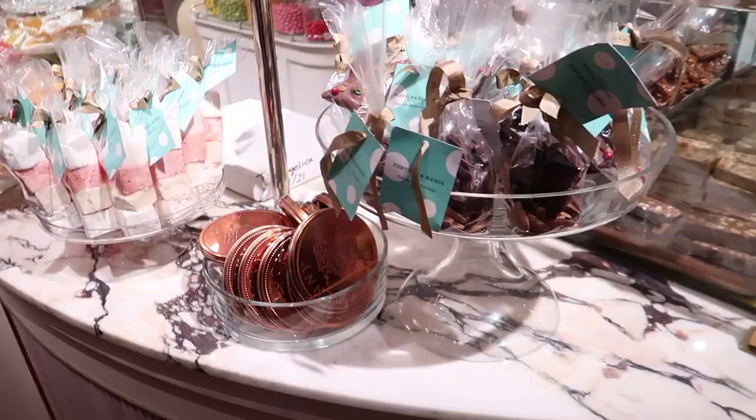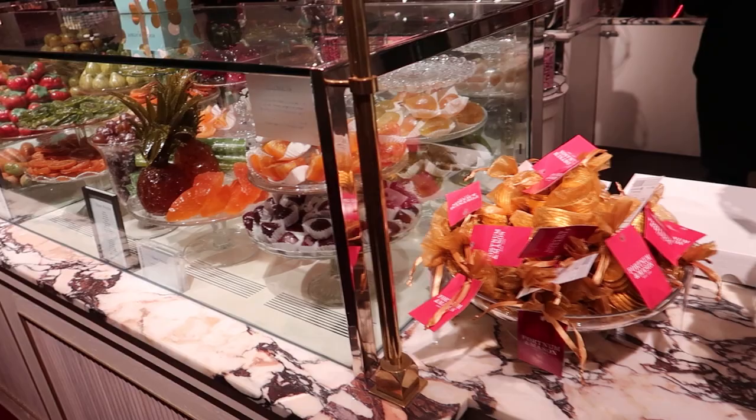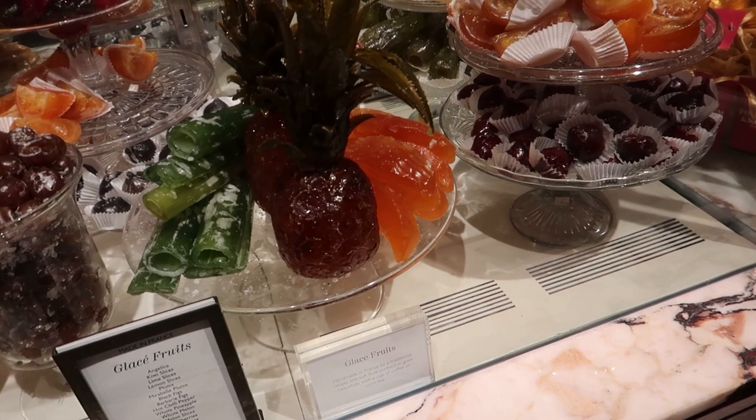But there's always loads of little gift bags all year round. Obviously the chocolate coins are a bit more of a thing at Christmas time, but you're always gonna come here and be able to get all of these treats for yourself if you are on holiday or take them home to your family. Now, this type of thing, I must say I've never really tried.